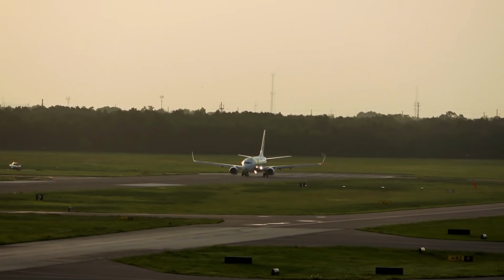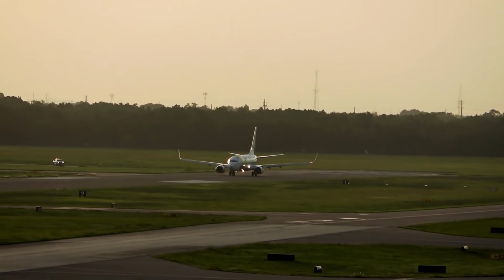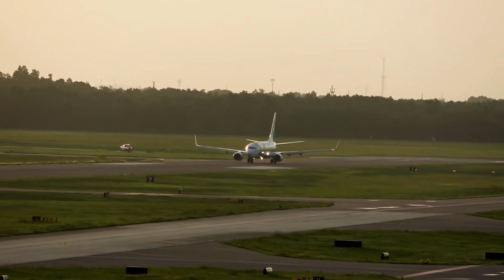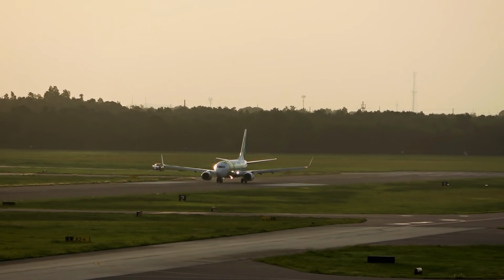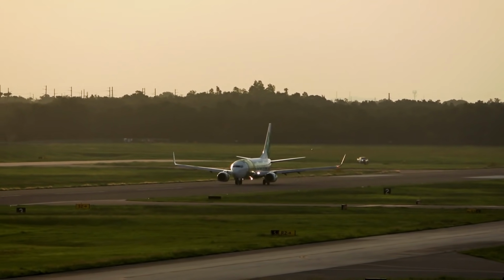Been over at Airborne where they convert a lot of aircraft to cargo. Oh, this is awesome. This is rare. 28 takeoff.